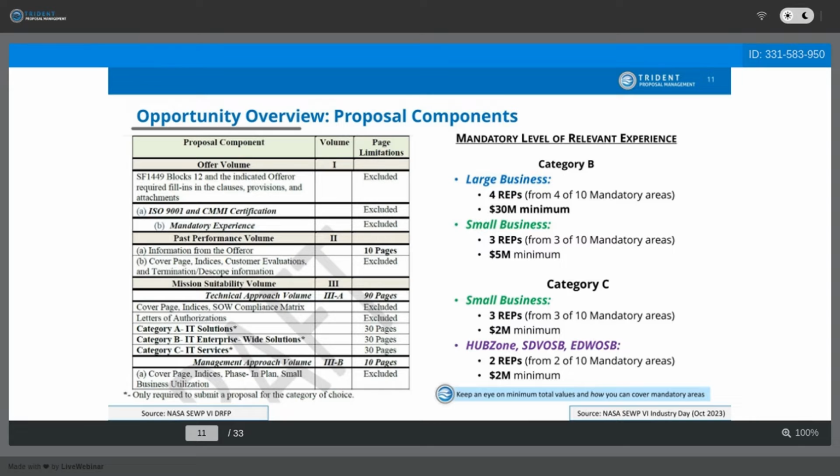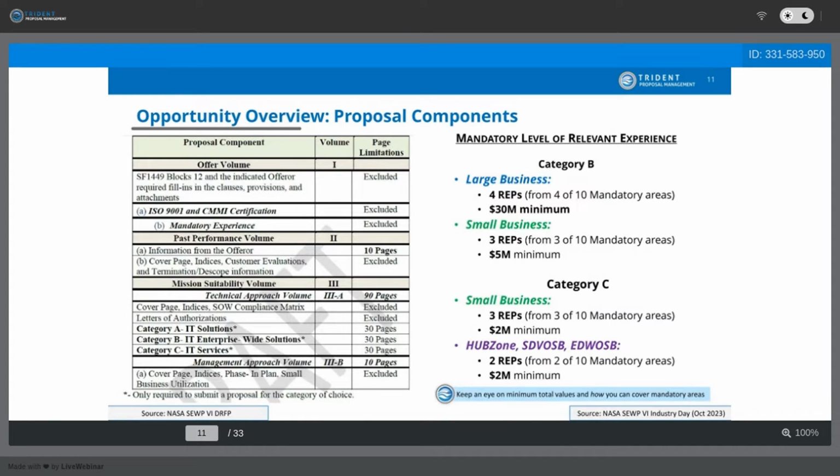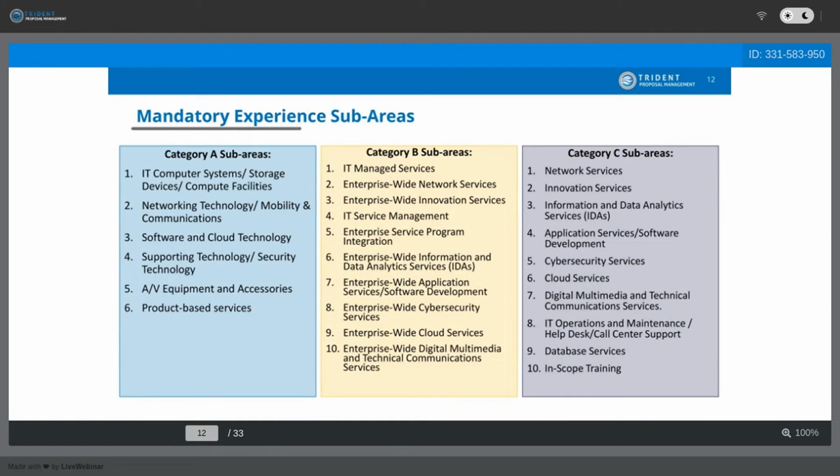No, you're good. We've provided the sub areas that we're talking about here when we're talking about 4 REPs that cover 4 of 10 areas. These are the areas that we're talking about. So for category A, that's your products section. We're talking everything related to delivering products to the government.